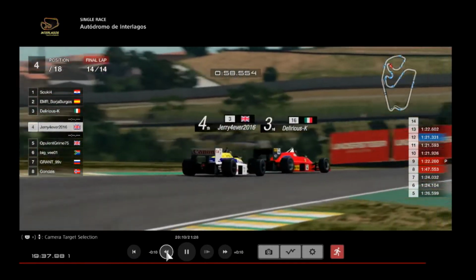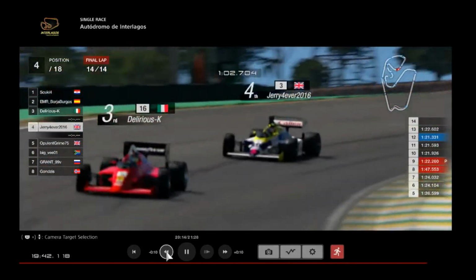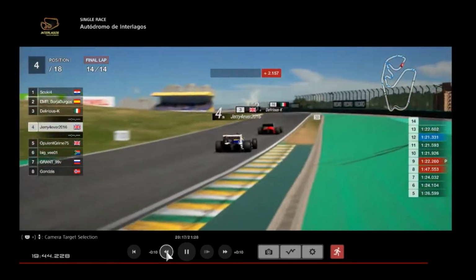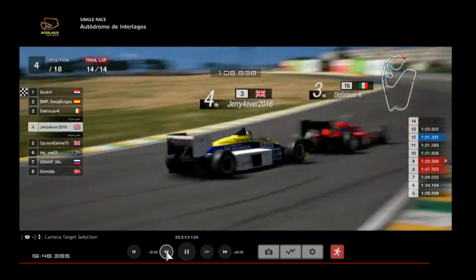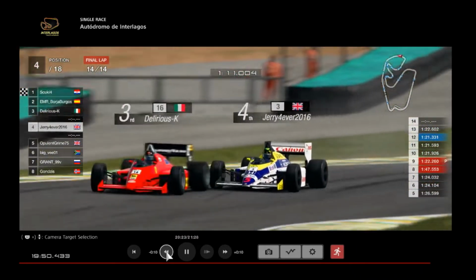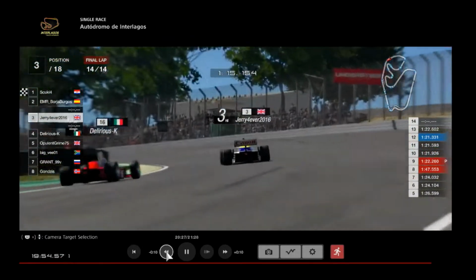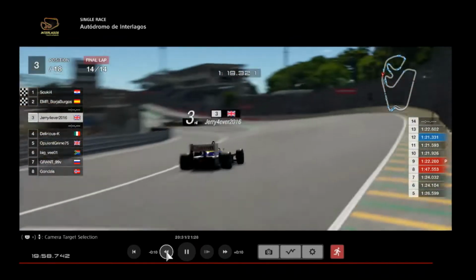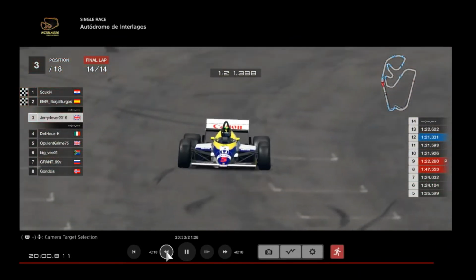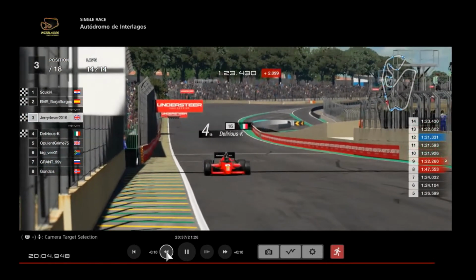Again, they're really struggling to put that power down, and the trouble around here is it's so difficult to find a point to try and pass. So this is it now, got to be as close as possible. They're sliding all over the place, sliding, oh, and there they go. Kept it on the track though, did Delirious K, well done. And over the line, and we got the podium, a bottle of bubbly.